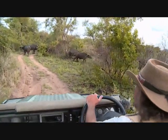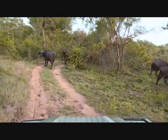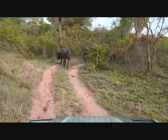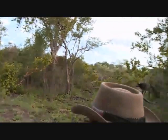However, in the big family group like this, which we call a breeding herd, and there are probably a couple of hundred here. Hello children. Hello mama, look at this big female here. It's huge.